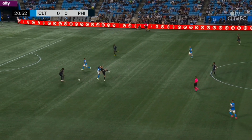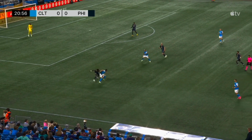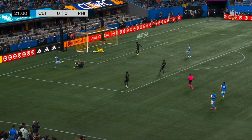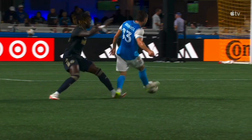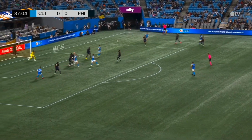Mistake number 1 right here, Olivier Baizo's just going to get the ball taken off his foot by Bronico. Bronico plays this ball into space to Petty. Jacob Glesnes does a good job forcing him wide, and Andre Blake makes a comfortable save here, but you can see just the willingness here by Bronico to press, win this ball back, played into space. Jacob Glesnes forces Petty wide, and Andre Blake making the save that he should be making. It's a save nonetheless.